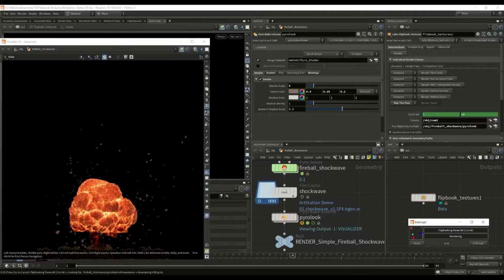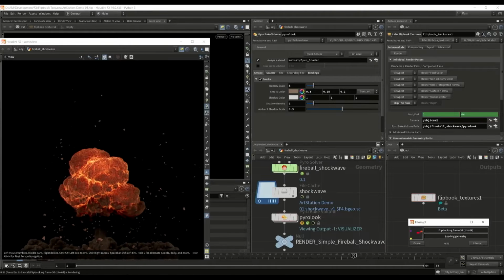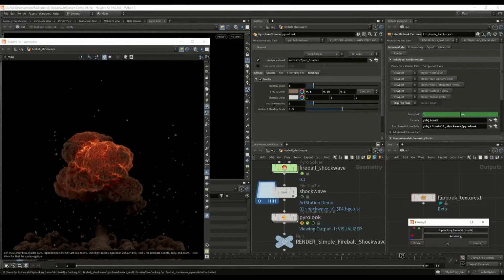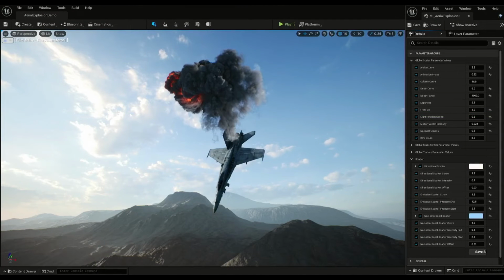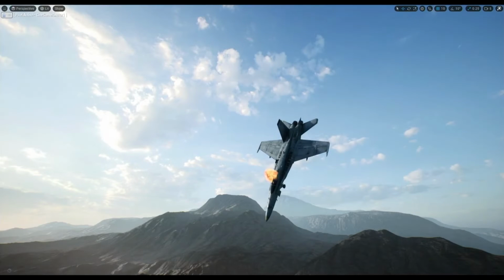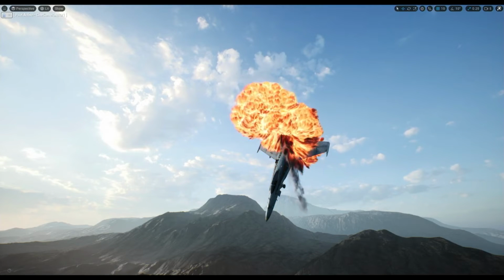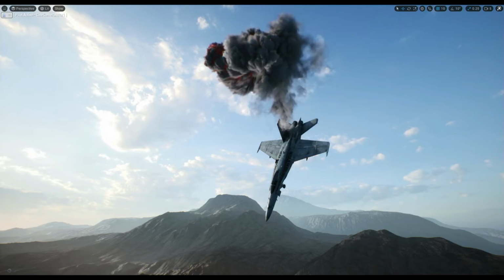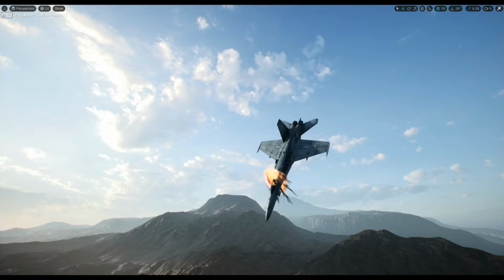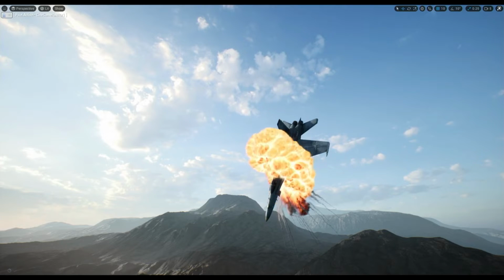Here we have just an explosion that we would render out, and then this can be brought in as sort of a card. So here this is brought into Unreal, where now you can actually play with lighting and get the lighting to integrate with what you're doing. And then here's a result that's fairly realistic that's attached to this plane. If the plane was moving, it'd be more realistic, but essentially you can see how realistic that explosion can look inside the Unreal environment.